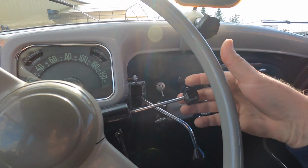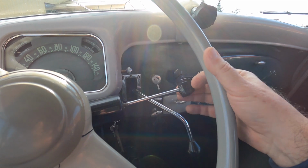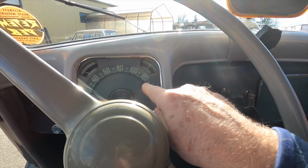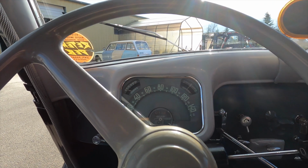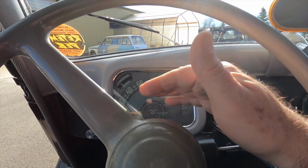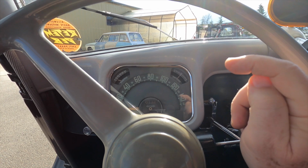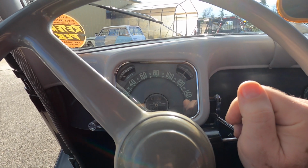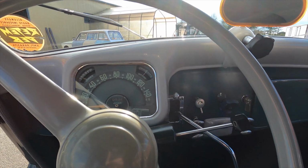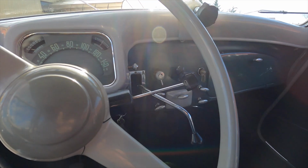Headlights, high beam, low beam, a battery gauge here, gas gauge. They both work. The speedo, I didn't pay attention when I drove the car. I think it works, but again, I can check that again. What else?